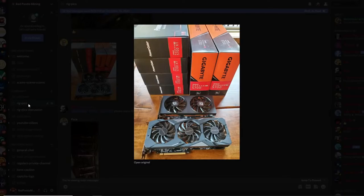OG red all the way. Skart, yeah, I like the OG red. I also like the dark red one as well. The dark red hoodie is pretty nice.